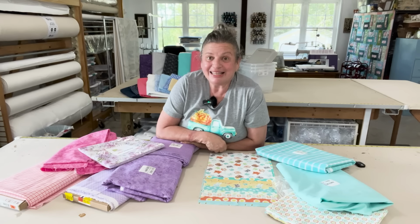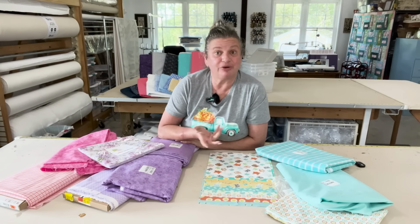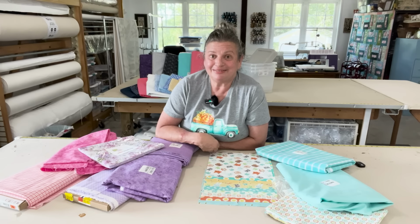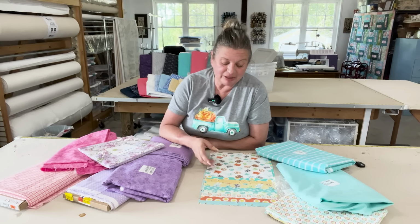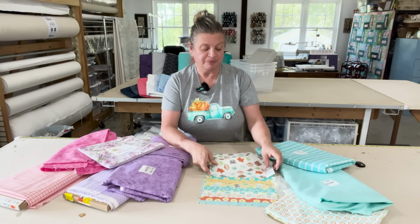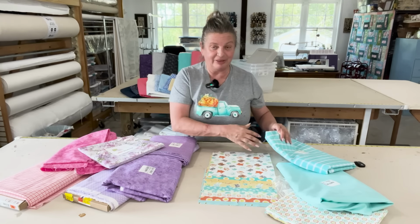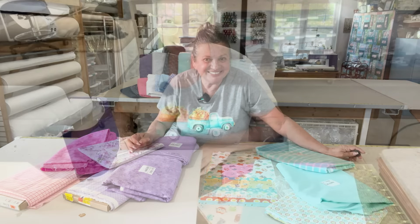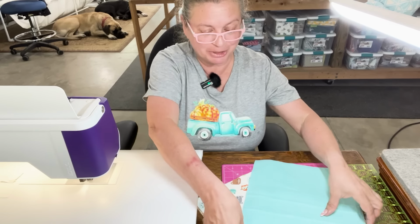Having said all that, let me get to cutting some stuff, and I'll show you one time how to make one of these half square triangles, the method to make 4 half square triangles out of 1 10-inch square. Then we'll get to laying everything out because I gotta hurry. Okay, here we go. This is gonna be super simple.